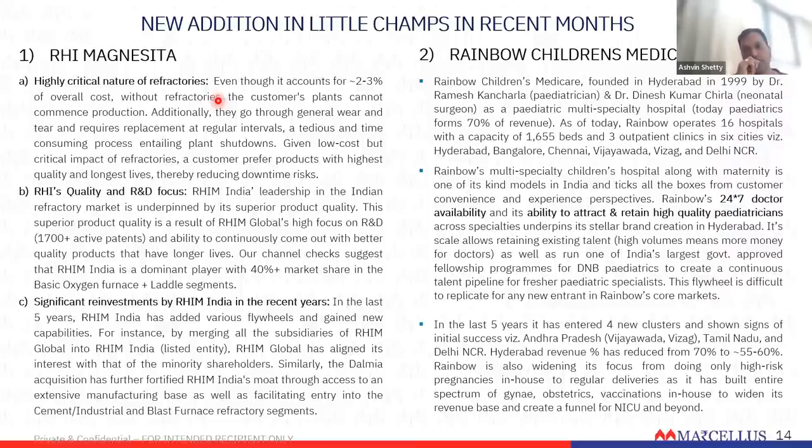The second stock which we added was Rainbow Children's Medicare. Again, it's a very pediatrician and gynec-focused business, not dabbling in multi-specialty. We find here a very strong competitive advantage. In the case of Hyderabad, where they started, they obviously benefited initially from the goodwill of the main promoter, Mr. Ramesh Kancharla, who has got a very strong name in the doctor community.